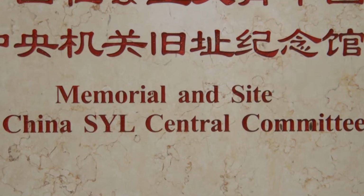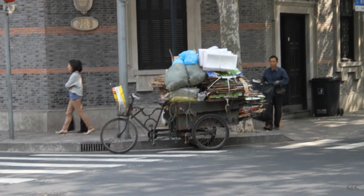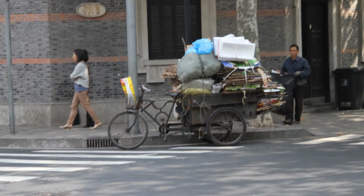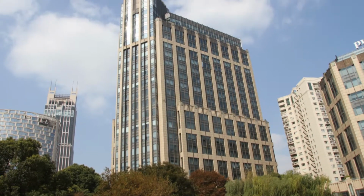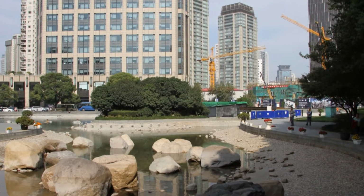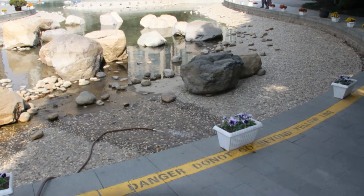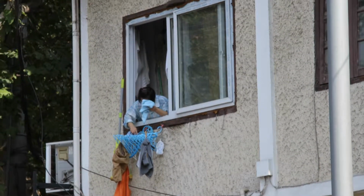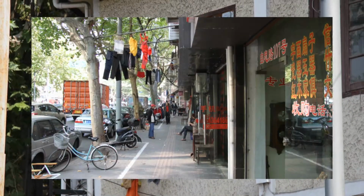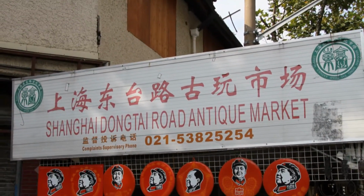This is going to the Chinese Communist Museum. Of course, they're stating all the virtues and great things that the Chinese Communists have done for the country. That's why they work on these bicycles. China has a big building boom going on, so you'll see a lot of modern buildings, but they're filling this lake up with this garden hose. There's a lady hanging her wash out. Notice the laundry on the lamppost.